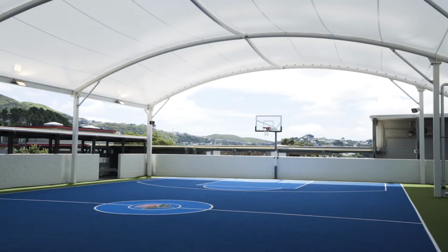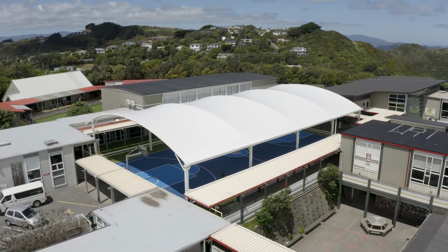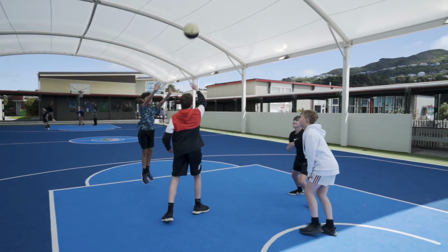In terms of money well spent, we know how expensive buildings can be, and gymnasiums, etc. What we've got is bang for your buck for this, and what it's done to this area is the best money you can spend, I think.